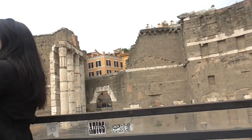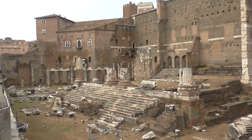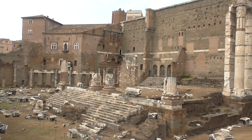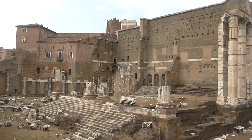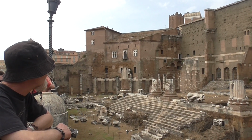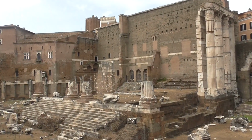Let's film this little bit over here. Get to the fence. That would have been maybe the Roman Forum, where all the heads of all the different regions of Rome met up, the Senate. Looks like it, pretty much, I think. You look at the movie The Gladiator, it will give you a good clue for what these buildings were used for.